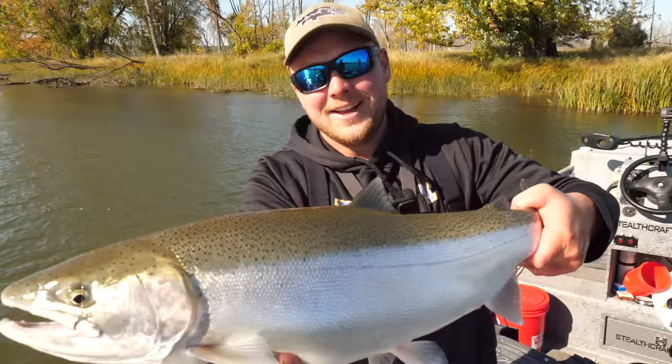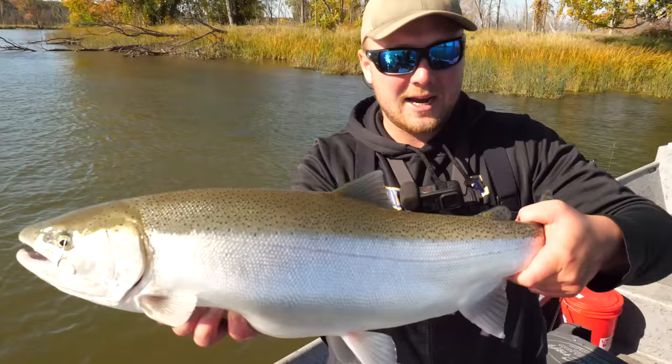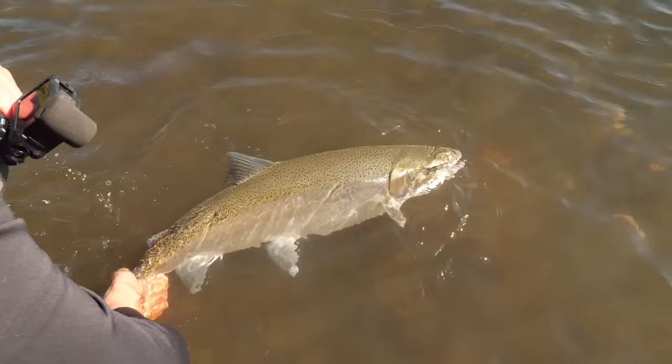Just another beautiful, picture perfect fall steelhead. He was airborne, went on a tear down river, but we got him in, guys. Nice wild fish. We're gonna get him right back in the water. What a beautiful fish. Oh, and there he goes.